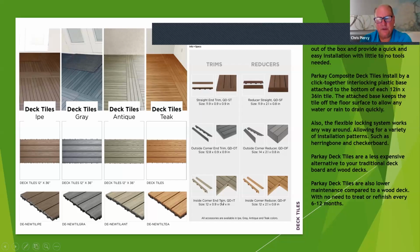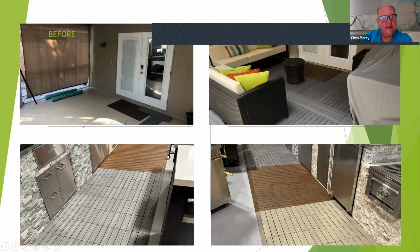Here's something that I think is pretty cool. Definitely going to do this on my patio. These are composite deck pieces. These are different sizes you can see here, 12 by 36. And there's some 12 by 12s, there's some 24 by 24s. But the idea is that you might take an ugly concrete or cool deck patio, lanai type situation, and convert it into something beautiful, like this picture over here on the right. Isn't that cool? I think it's cool.